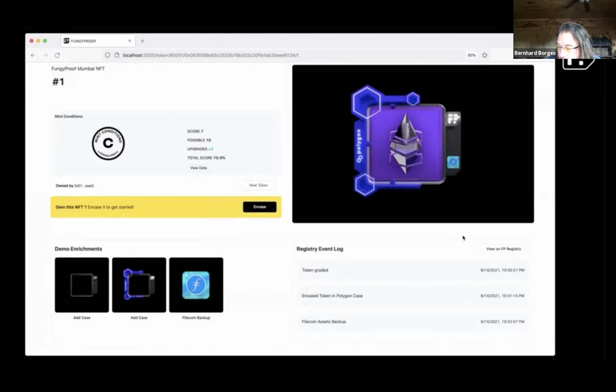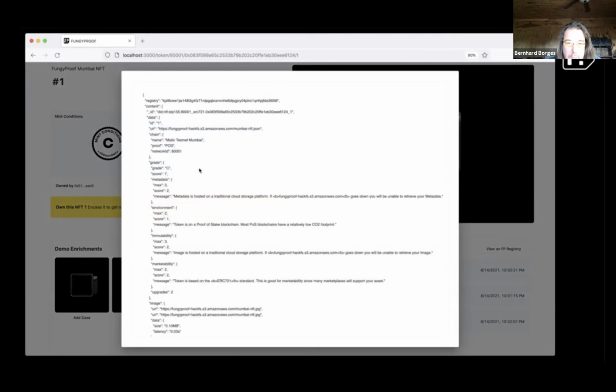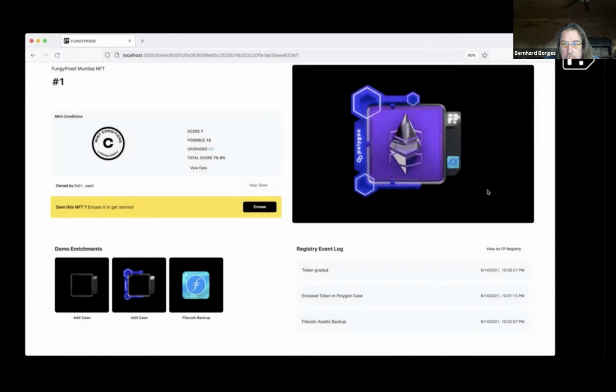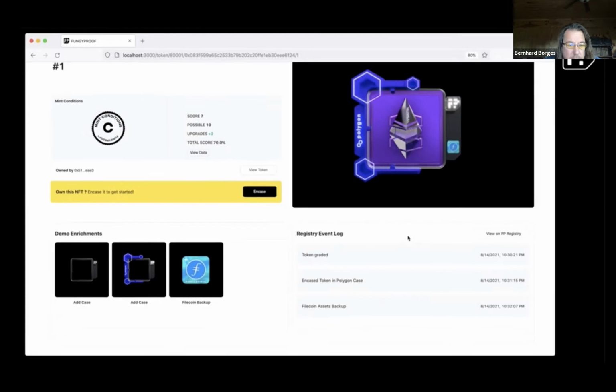Once enrichments have been applied to a token, we can view all the token's data. The data includes the hash to the token's registry file, its grade, including all of its upgrades, and all of its associated enrichments. We display the event change log containing all the events that have occurred to this NFT. This event log is made possible by querying all the Ceramic commits made to the NFT's profile and outputting the change and timestamp that occurred for each commit.